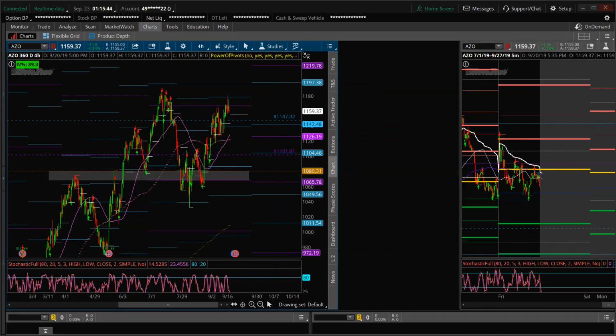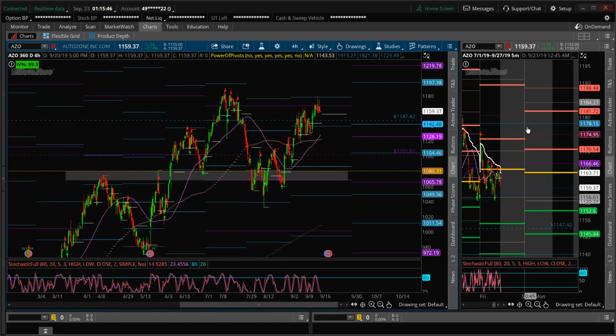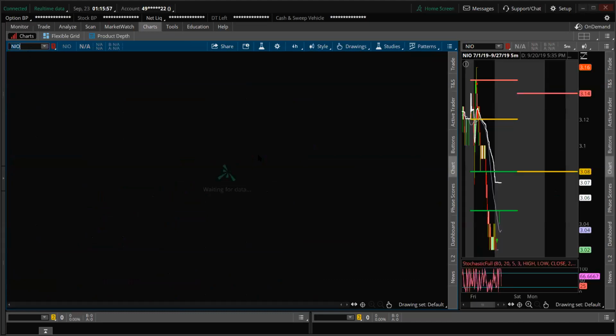Let's see what else. I'm not going to even look intraday because that's not going to matter tomorrow. At first time the news comes, it's not going to matter. It's just going to go and look for high time frame pivots to pump the brakes.